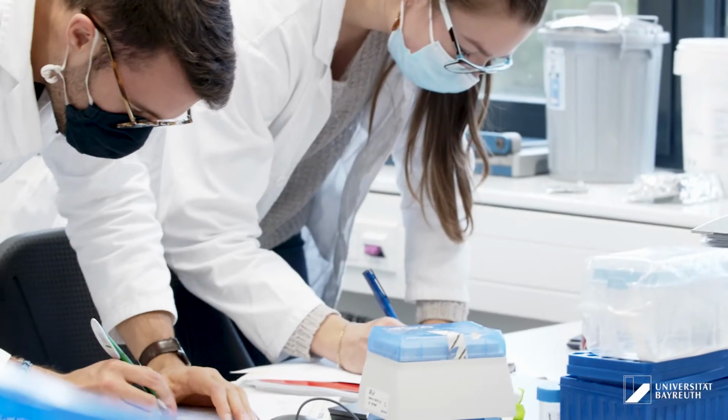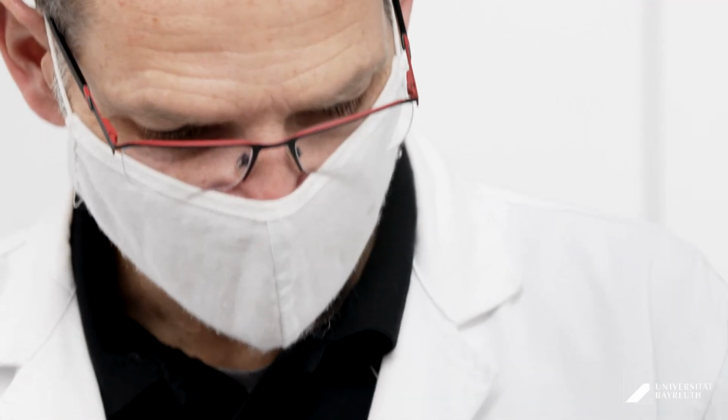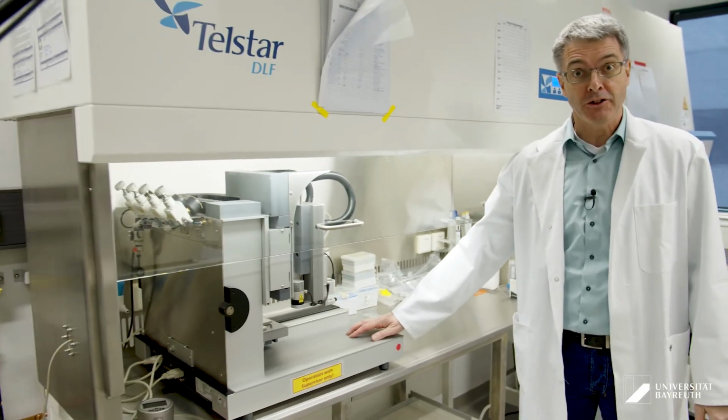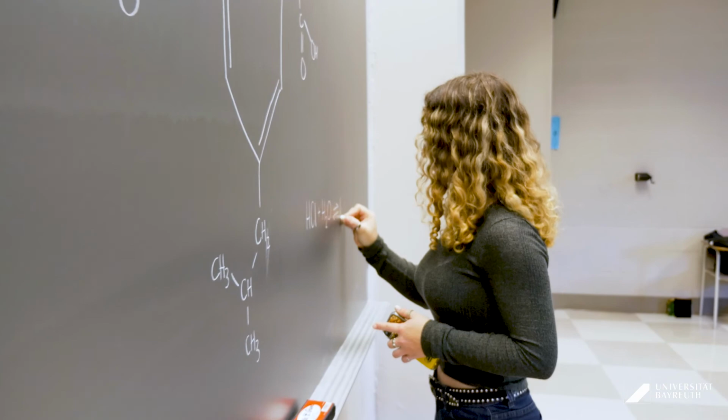You will learn from international field experts who present highly engaging, application-oriented content that will sharpen your theoretical and practical skills. You will get key insights into the research at the University of Bayreuth and the excellent equipment that is available. So, are you curious about technology and innovation in the medical sector?